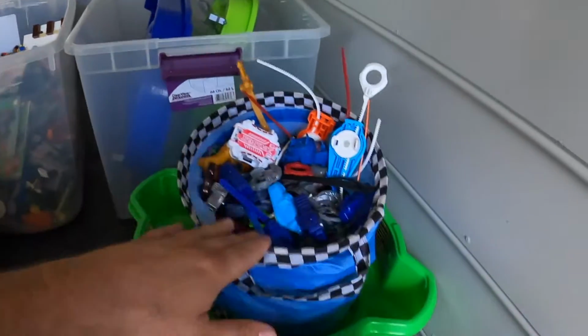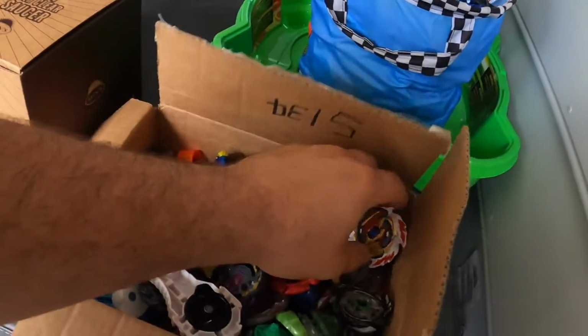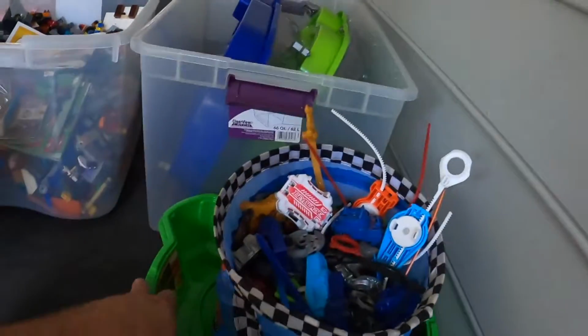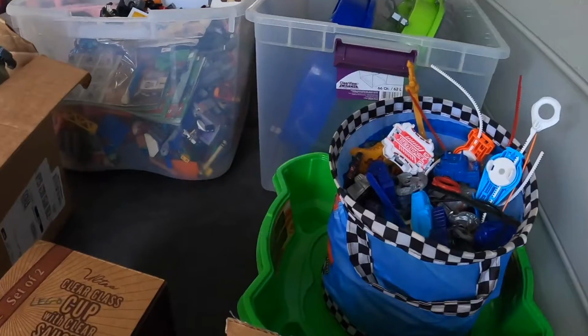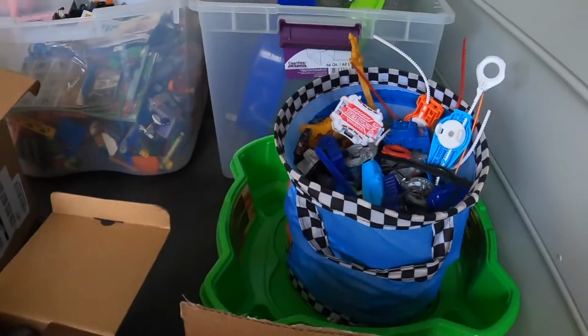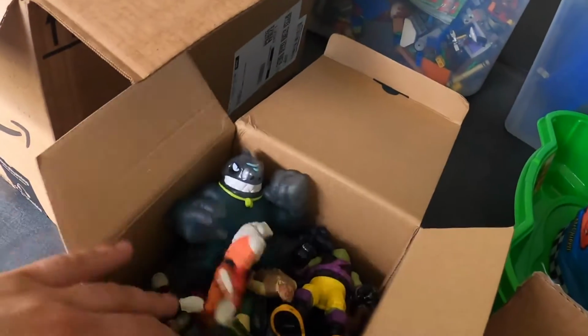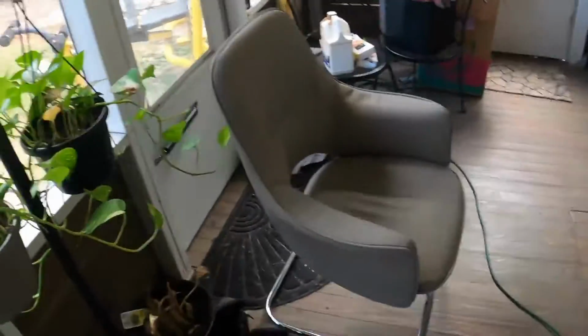And then I got these Beyblades, which I don't even know how these things work, if these are just parts or what these are, but we got this bin, and then I got 3 arenas here. I got these listed for 20 bucks online. So hopefully somebody buys those, and I got somebody coming for those. We just got to see. This is like the rest of the action figures I put in this little bin, and I posted that for like 5 bucks. Then over here we got this chair.